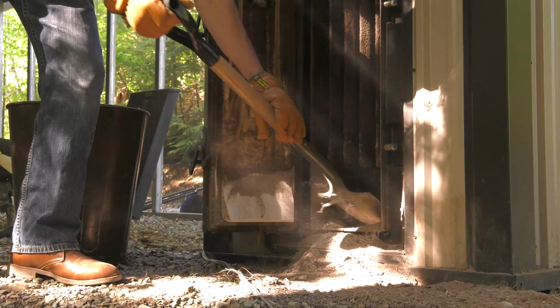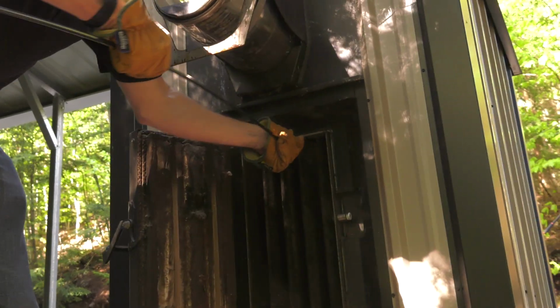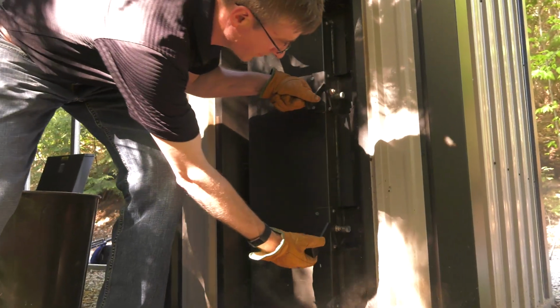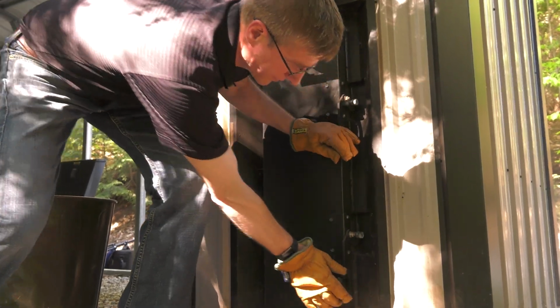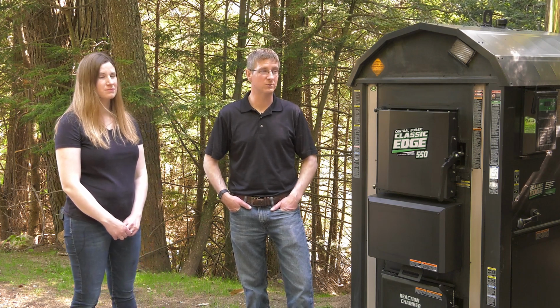new classic Edges. We do open up the back as well through the hinge door, and of course do all the thorough cleaning of the heat exchanger and just make sure that everything back there is running properly. But that's only a once a month activity, and it's only a 10-minute activity in total as well.